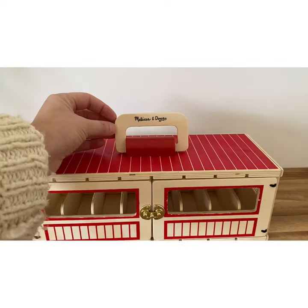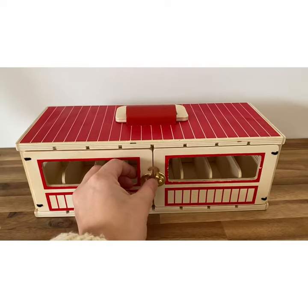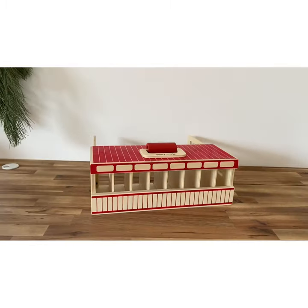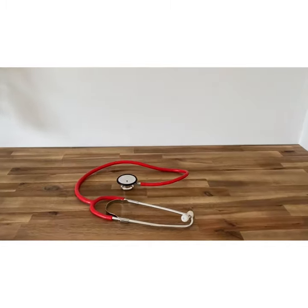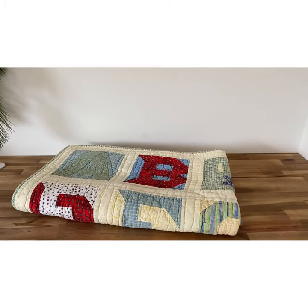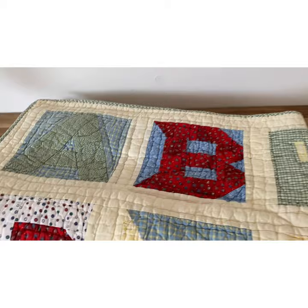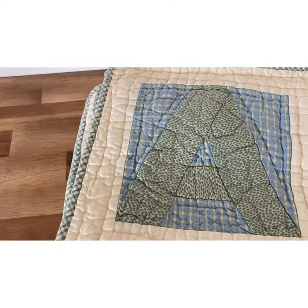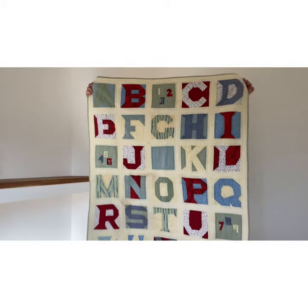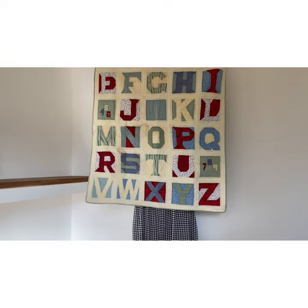This Melissa and Doug horse holder I need to get the horses for, but it was $3. And I also got this for my daughter. It's a stethoscope. And then my last find was this adorable baby quilt. I'm not sure if it's handmade, but it is so precious. And I can't decide if I'm gonna keep it or bring it to the shop, so definitely keep an eye out.